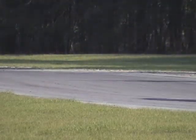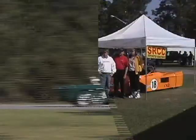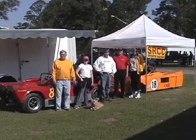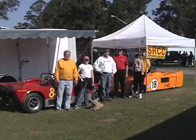After the warm-ups, there was time for a group photo of the SRCC drivers and crews. Left to right are Vaughn, Pam Smith, crew chief of the number 84 Lola, Einstein, Amos Smith, head wrench on the number 84, John Nelson, and Phyllis Nelson, crew chief of the number 18 Taiga.